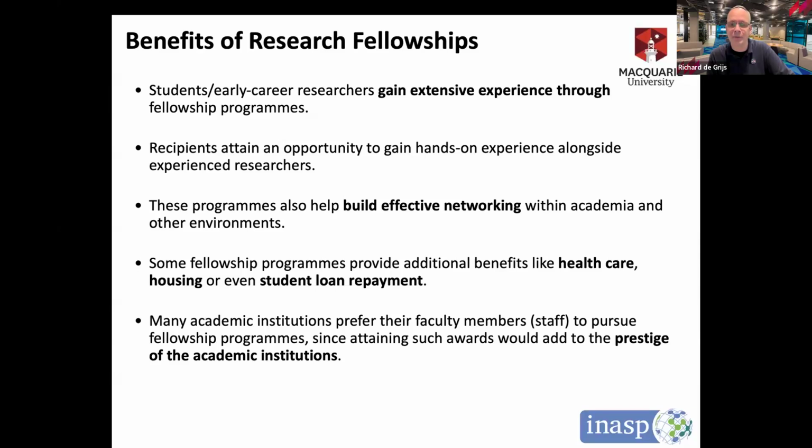They are rare. They're very, very precious, of course. Housing is the one that comes across fairly frequently. Even as a staff member, many institutions prefer their faculty to pursue those fellowship programs because it adds prestige to the institution. And so I've noticed that at my institution here in Sydney, if I talk to my head of school or my dean and I say I'd like to apply for one of these placements overseas, they're very happy to support that, provided it fits within my duties of teaching and leadership.